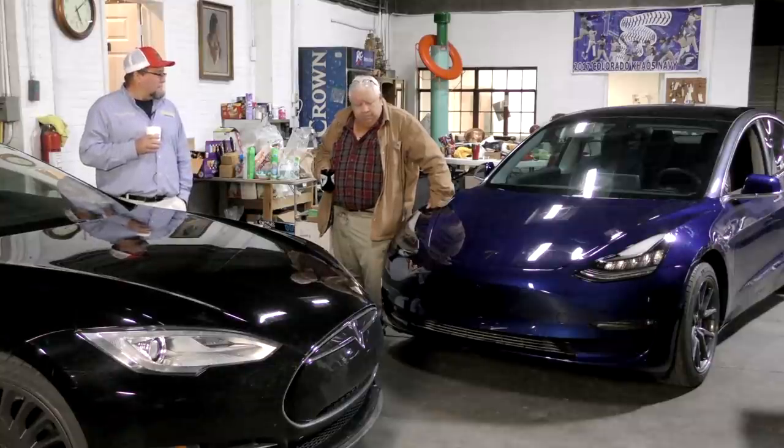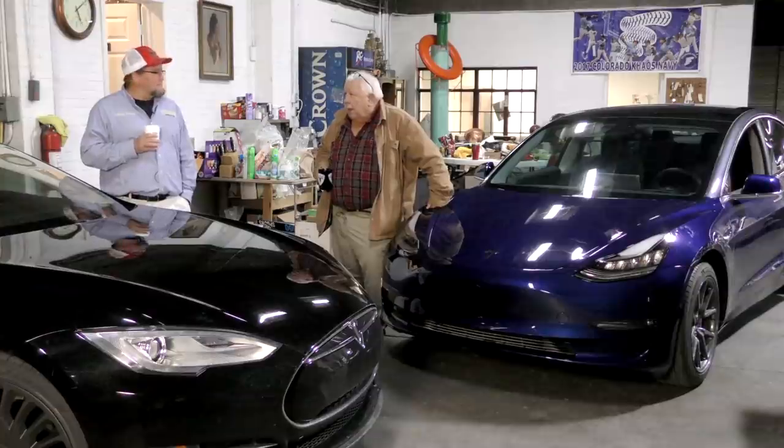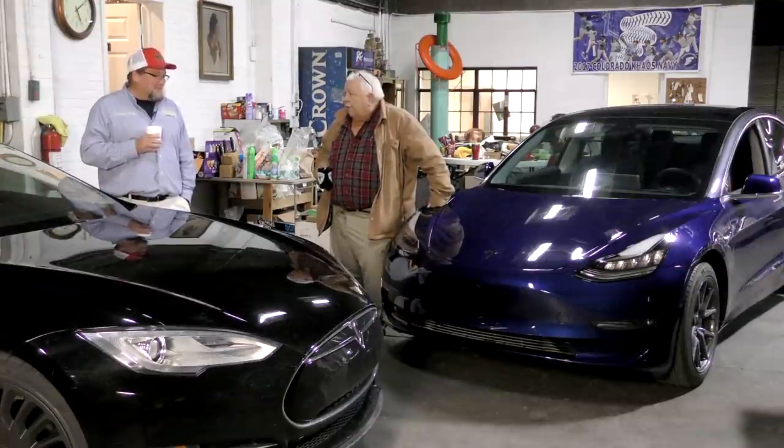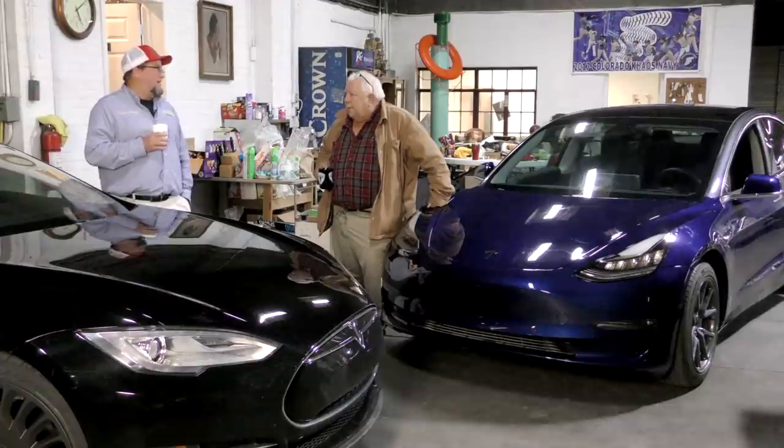So we're Tesla'd up around here, and have a new roadworthy Model 3 for Richard to drive around. I've been grinning for like a week or two. Huh? I've been grinning for a while. I don't know if you've noticed that.